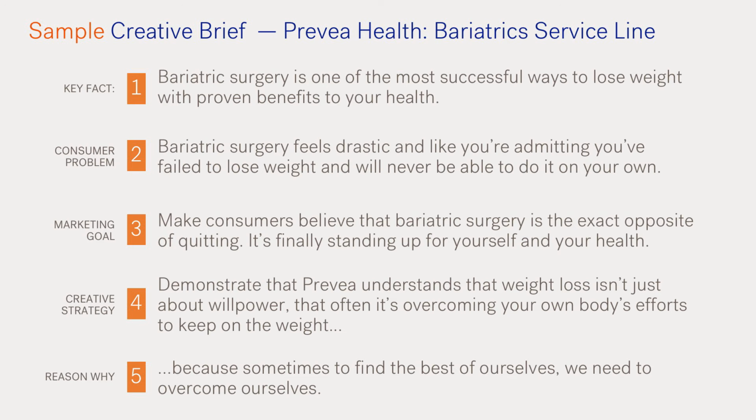So our goal is to make consumers believe that bariatric surgery is the exact opposite of quitting. It's finally standing up for yourself and your health. How are we going to do that? We're going to demonstrate that Purvey understands that weight loss isn't just about willpower, that often it's about overcoming your own body's efforts to keep on the weight. Why? Because sometimes, to find the best of ourselves, we need to overcome ourselves.